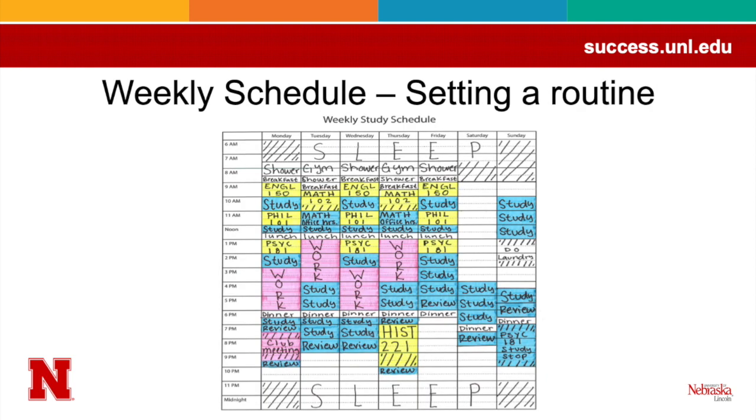When you dial this down just a little bit and narrow your focus, then we're talking about weekly planning. And this is getting into a routine, getting into a study schedule. This is probably my most favorite activity to do with students. Humans, we are creatures of habit. Kindergarten through 12th grade, you had a very set routine for school where you went to school at about 7:30 in the morning and you were done at about 3:30, 4 o'clock in the afternoon. And all of your academic work and your thinking was done within those hours.